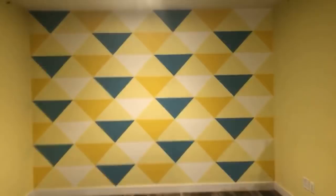This is another weird background. I don't like this background. It looks 70s. Very 70s. And this is soundproof padding that we have, which makes it less echoey.